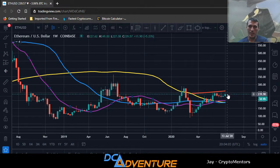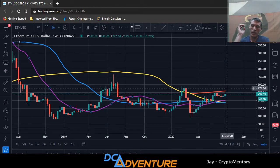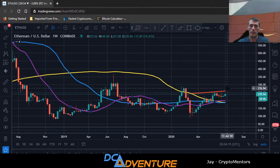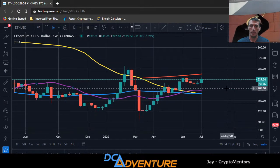You know what I mean? A lot of times it respects it, so if it comes up there and tags that 200, and you got your short position there and your stop loss up above here, normally you're good. You know, 75% of the time you're good. The trade will work out for you. These are long-term trades, obviously, because we are looking at a weekly time frame.